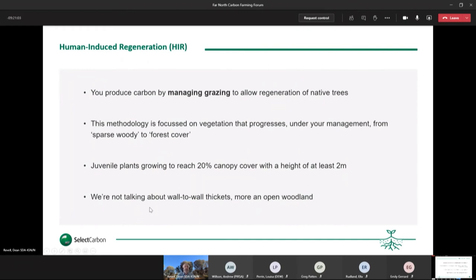So another slide with dot points, and then we get to a few pictures to break it up a bit. But a key part of the most likely carbon project suitable to you is one that's called human-induced regeneration. It's a bit of a clunky and horrible name, but that's what it's called. There are other carbon methodologies, as it's called. I'll list them at the end. This is the one that's most suited to pastoral systems and the rangelands and grazing systems in the pastoral areas. It's underpinned by the simple statement up the top that it's through your grazing management that you're allowing the regeneration of native trees on your place to go from a juvenile young sapling through to reaching what's referred to as forest cover, which I'll explain shortly.